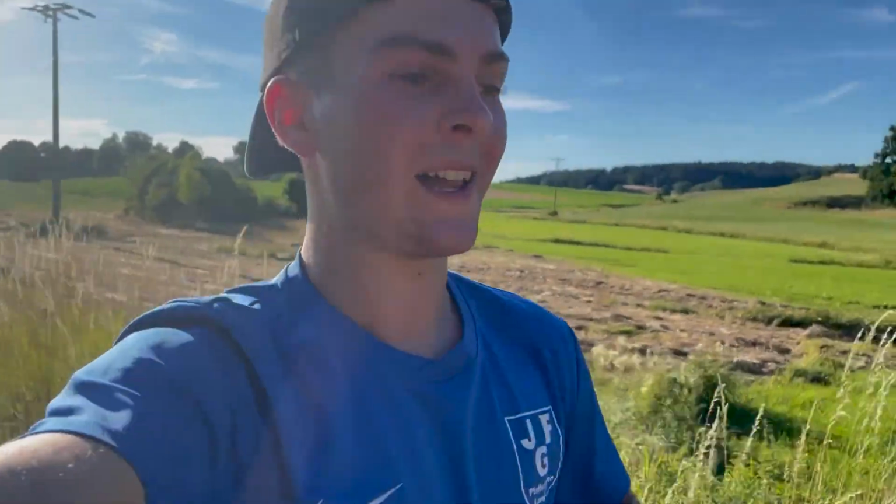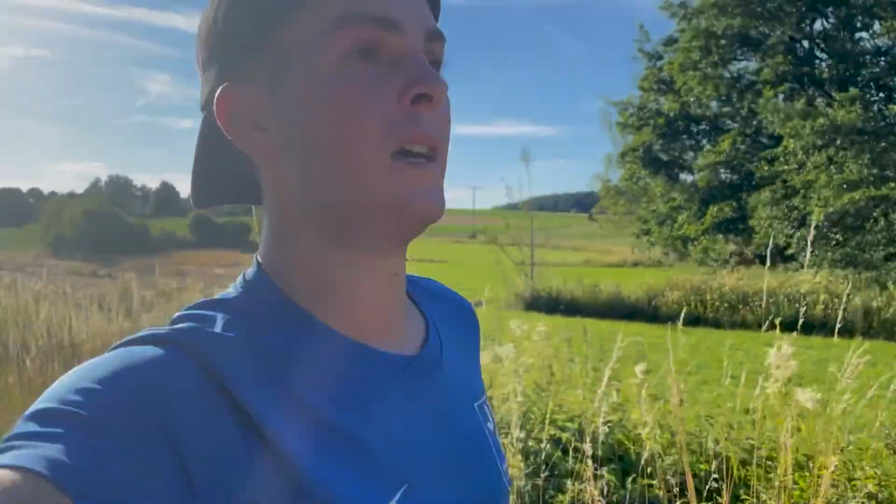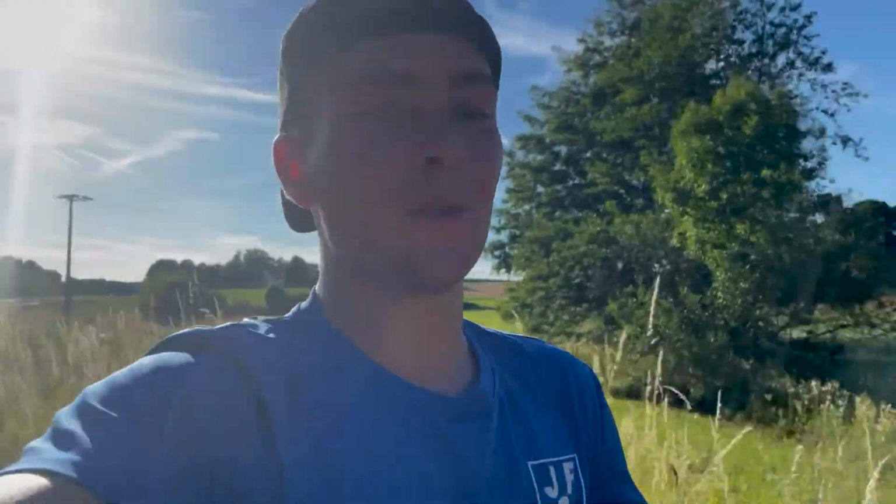I think at this point I should be done with around 15 kilometers, so only a little bit over 6 more to go, and slowly my legs are getting really tired and my knees are starting to hurt a little bit as well. But I think if I would stop now, it would be way harder to start running again than to just keep on running. So that's what I'm gonna do.